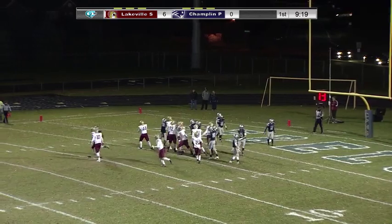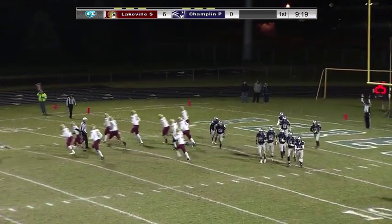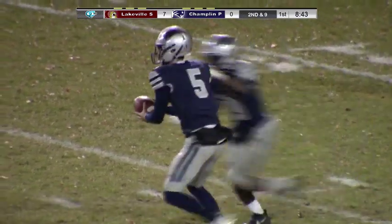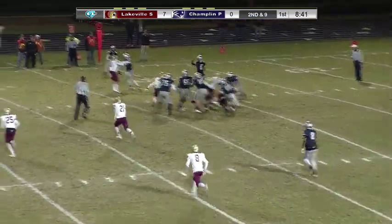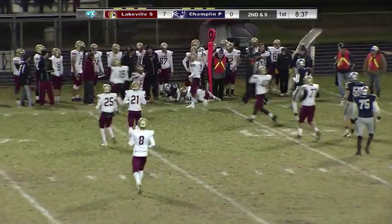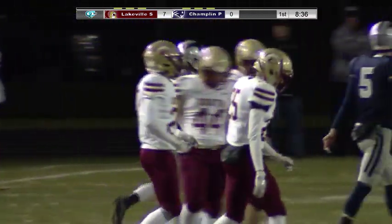Snap, spot, kick is up, and it is good. A 7-0 lead. 13 here for the Rebels. A low snap picked up by Bennett. He'll keep it. Quick out. And a completion there. It was a short pass out to the far side. I believe it's the number 13 on that reception, Brock Johnson.